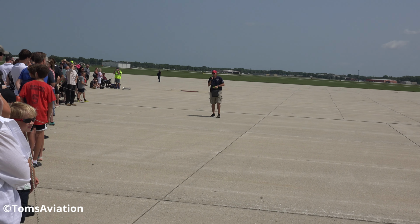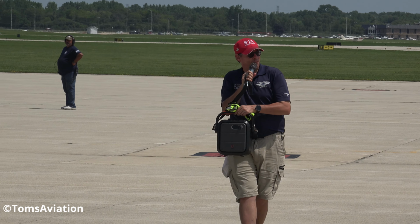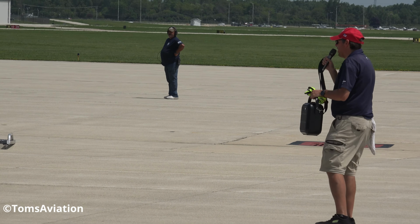Still, almost afternoon. Thank you all for coming out to the Airpower History Tour today in DuPage. As you can see, the B-29 FIFI is taxiing back in from our second flight of the day.